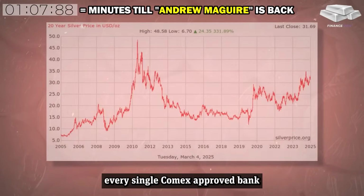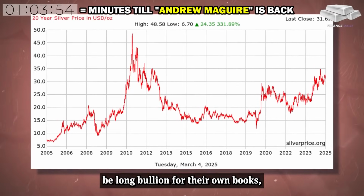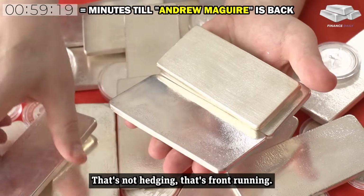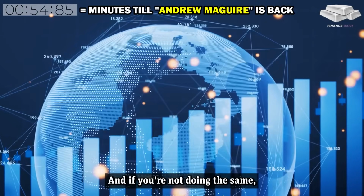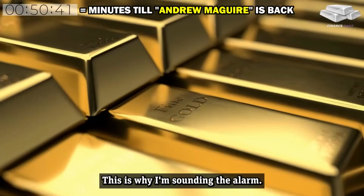Why else would every single COMEX-approved bank be long bullion for their own books, even as they act as agents to suppress the price? That's not hedging, that's front-running. They know what's coming. They're preparing for it. And if you're not doing the same, you're going to be left behind. This is why I'm sounding the alarm.